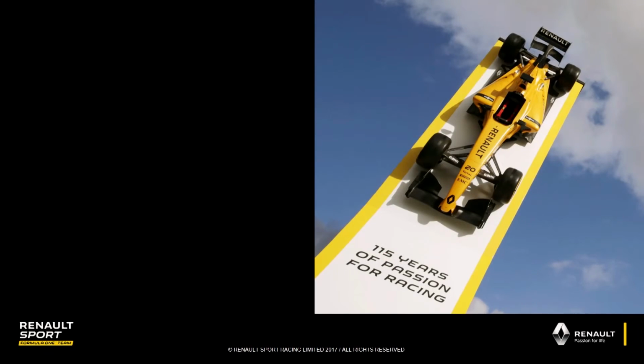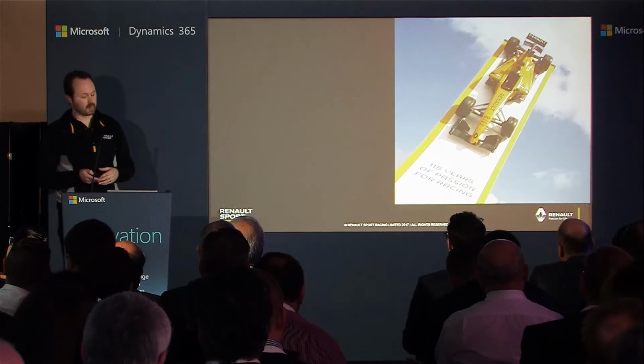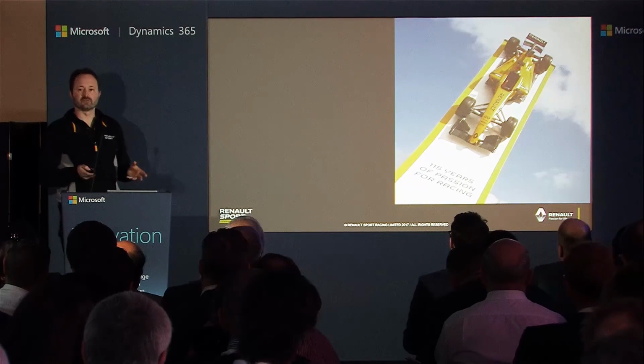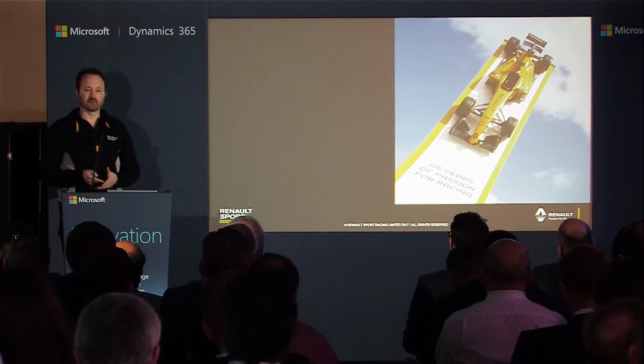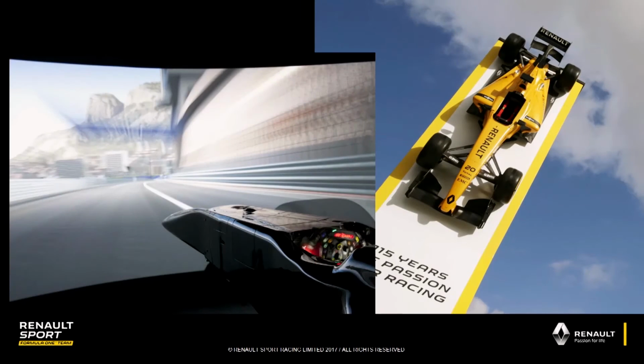Now, there's 4 areas of an F1 car that affect performance. So there's the driver, there's the engine, there's the chassis and the aerodynamic package, and the 4th thing is the tyres. And you'd think if you want to get the best out of your car, you'd run it at any chance that you get. Now, we can't do that. We can only run it at the races and at the tests. So what a lot of teams have done is they've built simulators, and we're no exception.